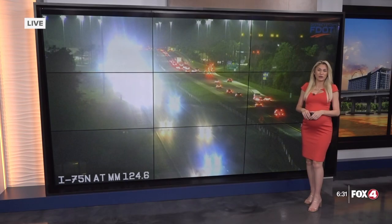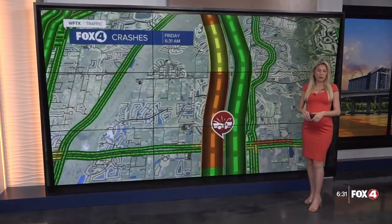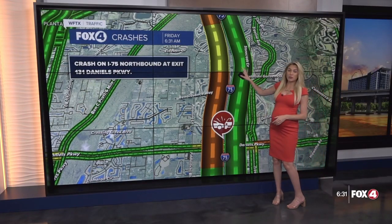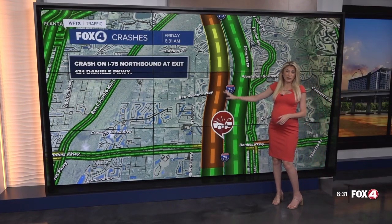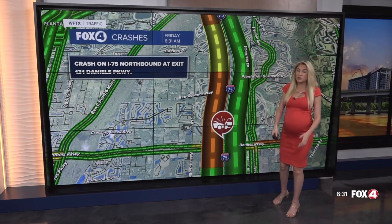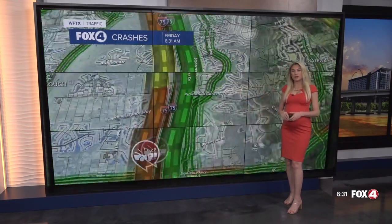are tracking a crash. Switching over to maps, I can show you it's actually closer to Daniels Parkway where we are dealing with the crash, but it's the northbound lanes that are being affected here by the crash. Still, though, my sensors are just picking up those delays in the southbound lanes. That's going to just be typical bumper-to-bumper traffic. Northbound lanes, there is no roadblock associated with that crash.